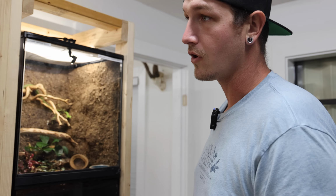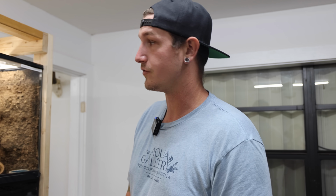So coming on in here into the tree viper room or vivarium room, also my pain in the butt room. This room is a huge work in progress for me. This is my pride and joy of the zoo.